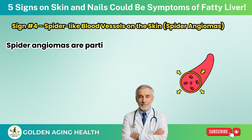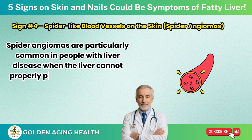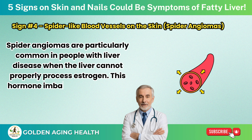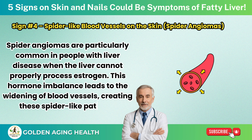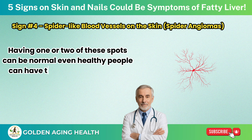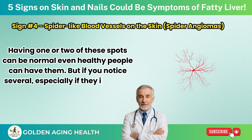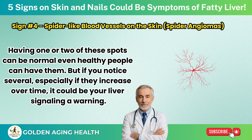Spider angiomas are particularly common in people with liver disease, when the liver cannot properly process estrogen. This hormone imbalance leads to the widening of blood vessels, creating these spider-like patterns. Having 1 or 2 of these spots can be normal, even healthy people can have them. But if you notice several, especially if they increase over time, it could be your liver signaling a warning.